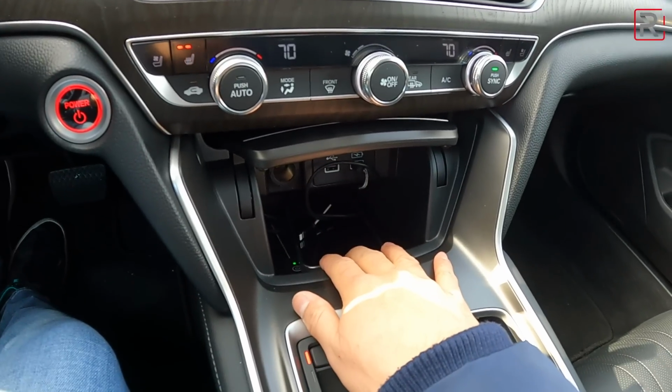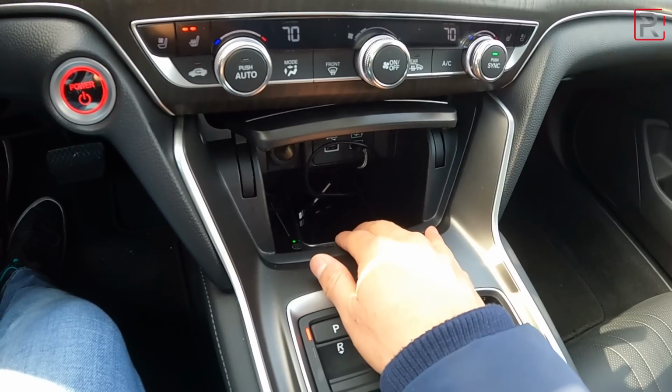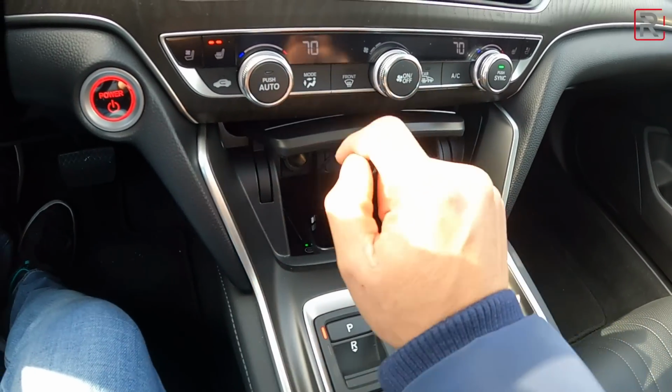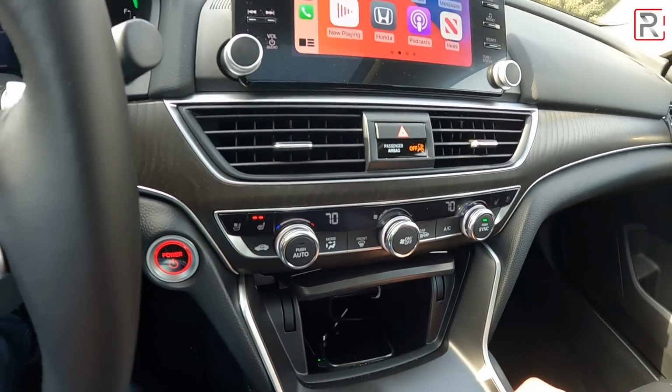Wireless phone charger is included on lower trims now. I believe on EXL and up trims will get the wireless charger. Before it was only on the Touring, which is nice. 2 USB ports over there. Nice high quality buttons and knobs and whatnot.